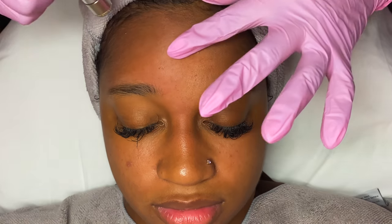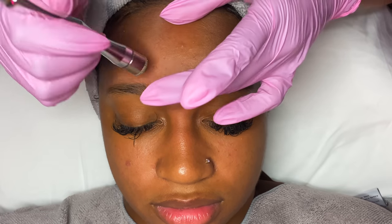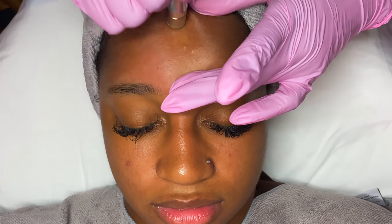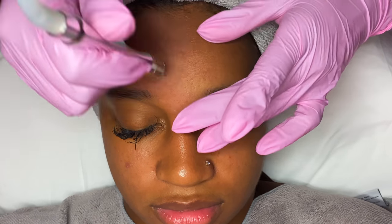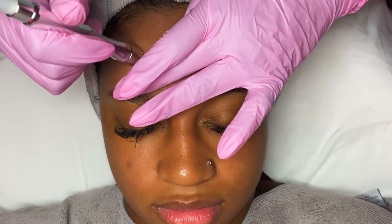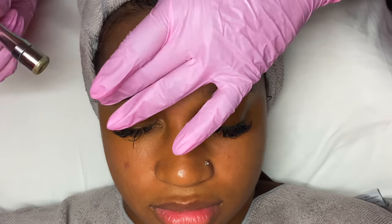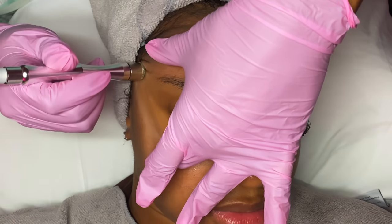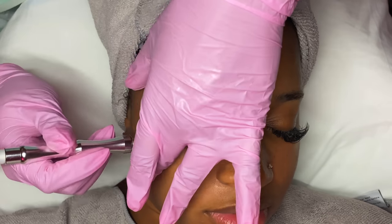So if you are considering receiving this treatment, consider no longer. Definitely book with an esthetician that you feel like you will be comfortable with treating your skin and take advantage of this beautiful treatment. Not to mention, it is going to aid also in further penetration of your products. You're going to receive a lot better results from your products just because the top layer is going to be exfoliated off.